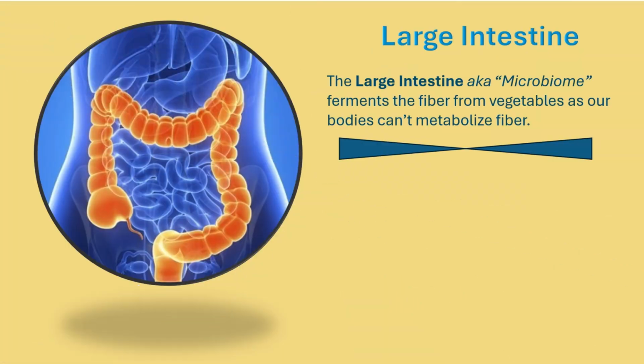So that's another reason why it's important to have the acid level high enough so that it will kill the pathogens, because this is where the absorption is actually supposed to take place in your digestive system. Okay, so once it passes through your small intestine, then it goes into the large intestine. So let's take a look at the large intestines, also known as the microbiome.